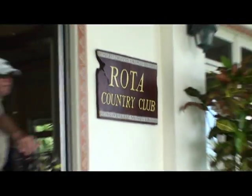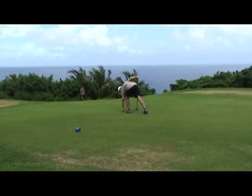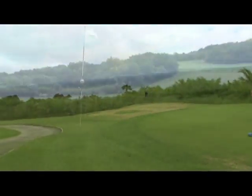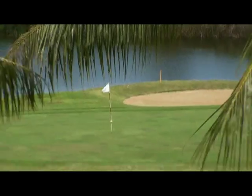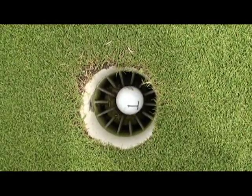The next morning, it was time to hit the links. These 18 holes overlook the ocean at every turn. The fairways and greens are lush and definitely challenging. Will he make it? You the man!